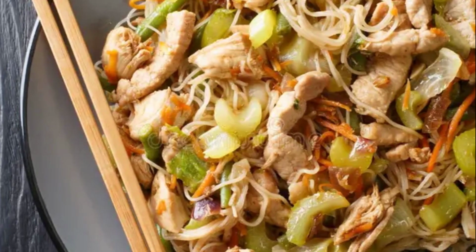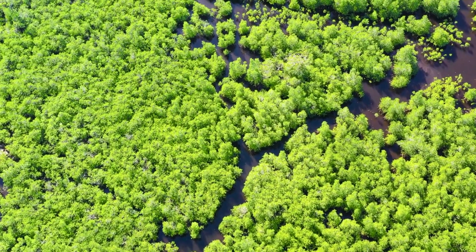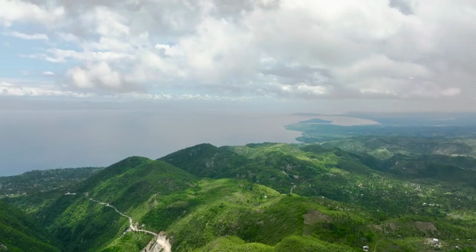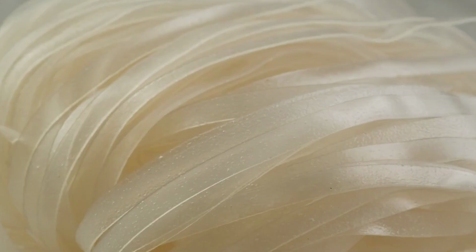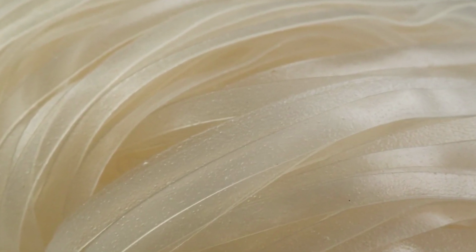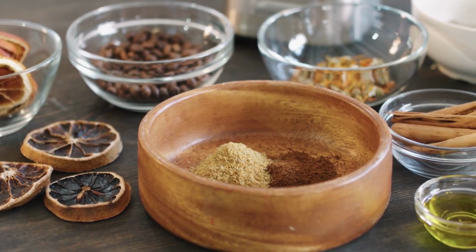Regional variations. Just like adobo or sinigang, Pancit Guisado changes depending on where you are in the Philippines. Here's how different regions put their spin on it. Manila and Luzon often uses bihon, rice noodles with a mix of pork, chicken, shrimp, and colorful vegetables like carrots and cabbage. The sauce leans savory with a hint of sweetness from achuete, annatto, oil.